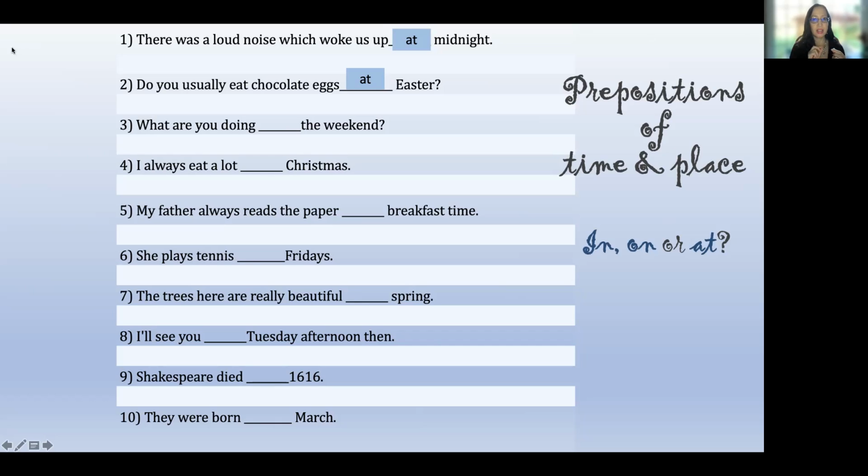Okay, now, why will we say on? That's what I wanted you to tell me. Could we say both and they can mean the same? Or can we say both and they mean something different? This is very confusing to many. So I want you to put it down in the comments and go back to the lesson, what we reviewed and what the differences are. Okay, let's go to number 3. What are you doing blank the weekend? What are you doing in the weekend, on the weekend, or at the weekend?